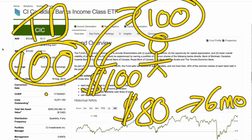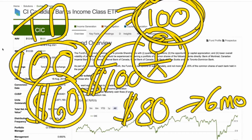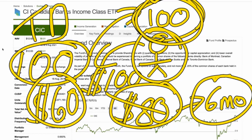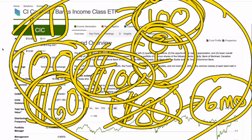However, currently they are worth $60 a share. Basically how that call option works is this new owner would be able to buy 100 shares of TD from you at $80 if they reach $80 in 6 months. If they do not reach $80, then of course this new person does not get the shares and you get to keep the shares and his $100 that was there. I hope that makes sense. This was a lot of terrible drawing.